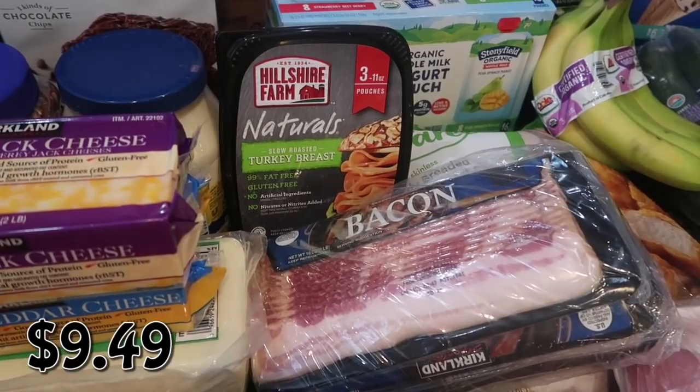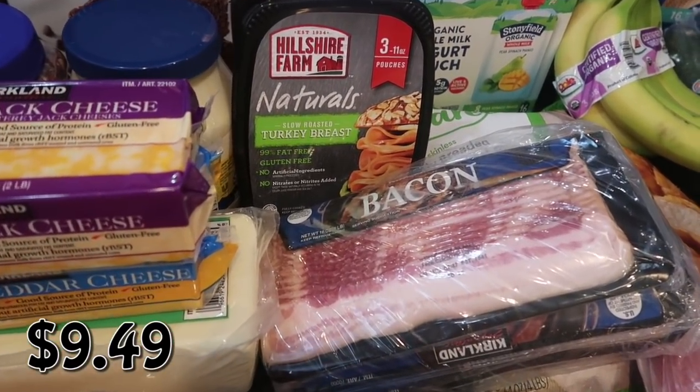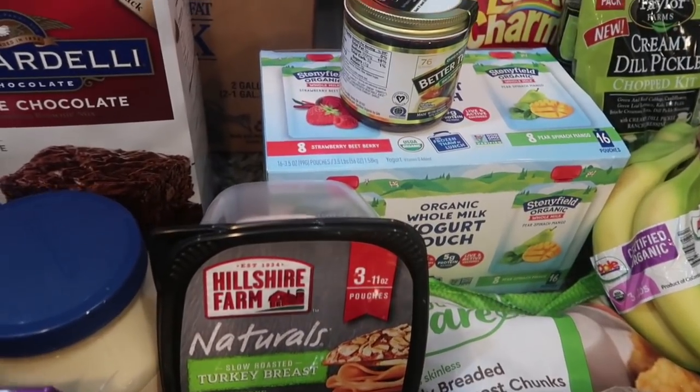I was hoping they were gonna have the ham. Some of my kids prefer the ham over the turkey, but they didn't have it. And honestly, I prefer the cold cuts better from Sam's Club, which we'll go to in a couple of weeks. So I just grabbed that to hold us over for now.